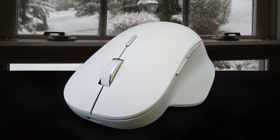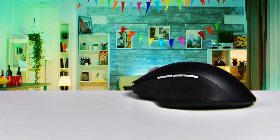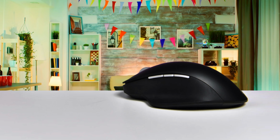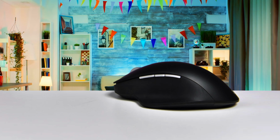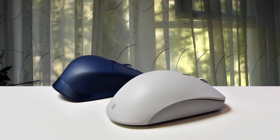The included software allows you to fine-tune the mouse as well as other Microsoft mice and keyboards you may own, and makes personalizing the mouse to your needs a breeze. You won't need to charge the mouse for quite some time when in use, since a single charge should last up to 3 whole months.